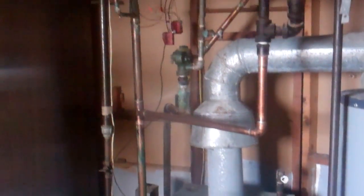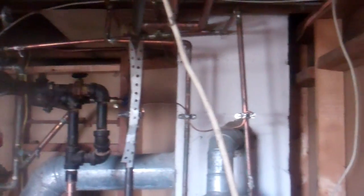Looks like there's some, I don't know what's going on here. Drop down some lights. Going on up there. So there's baseboard down here and concrete floor. Amp service. Square D load center. Yeah, so we need HVAC. This is the hot water heater.